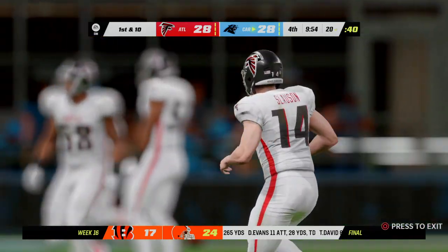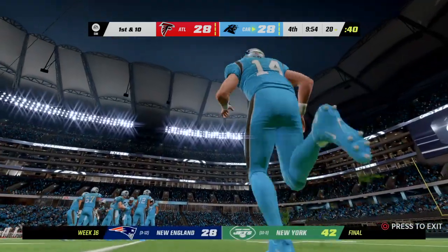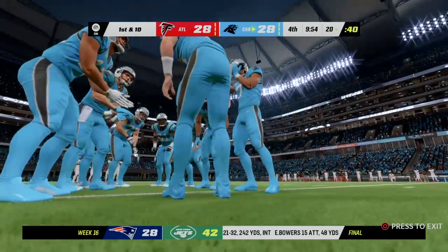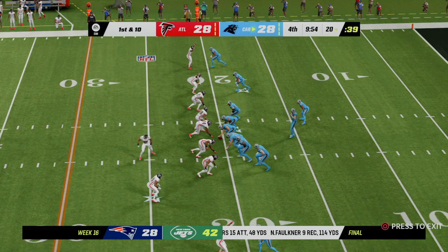And not what he was hoping for there, as this will hit in the end zone for a touchback. The Carolina offense about ready to go. Excellent job by their defense to force the punt and provide them with this opportunity, all tied in the fourth quarter.